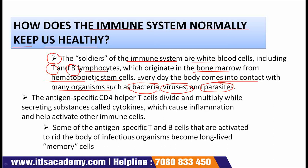Pieces of the foreign protein, that is antigen, bind to the major histocompatibility complex or MHC protein. This MHC is also known as HLA molecule in case of humans. This is known as HLA. This is present on the surface of antigen presenting cells.